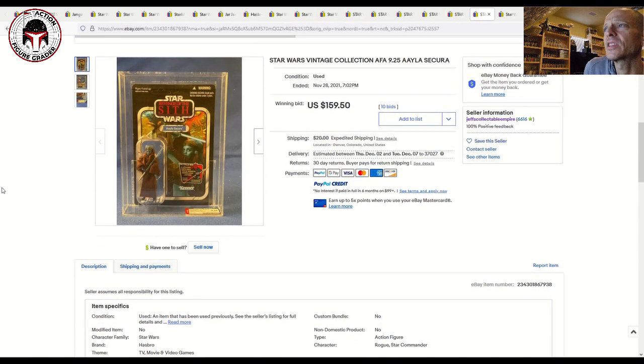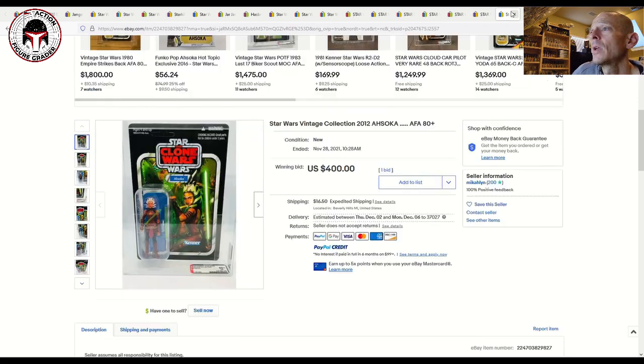Here's another one I really like. This was Aayla Secura on the Revenge of the Sith card, unpunched, graded 9.25. Another really nice example. That one sold for $160 plus $20 shipping. That's kind of right in line with where we've been seeing Aayla Secura sell here recently.